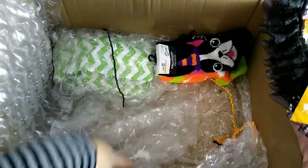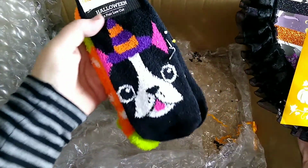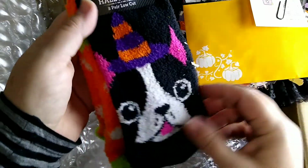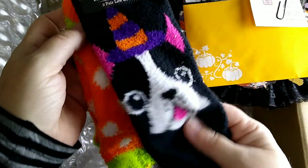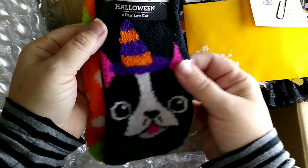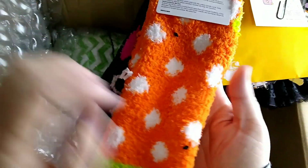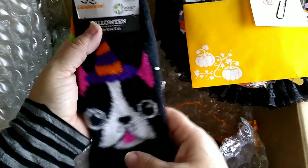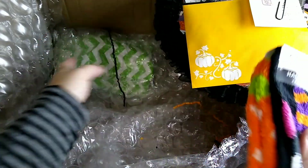And there's some goodies. Look, there's goodies in here. Oh my gosh. How cute. Oh my gosh. That is so adorable and soft. Look how cute that little puppy is. Little puppy with a witch hat. These are so cute. Love the polka dot. That is perfect for Halloween. Thank you so much, girl. That is so cool. I love those.